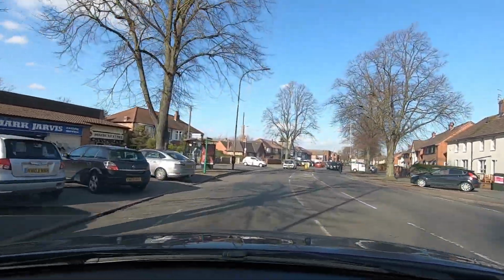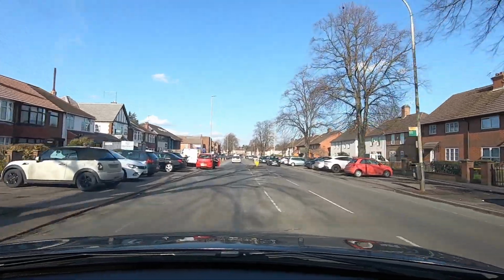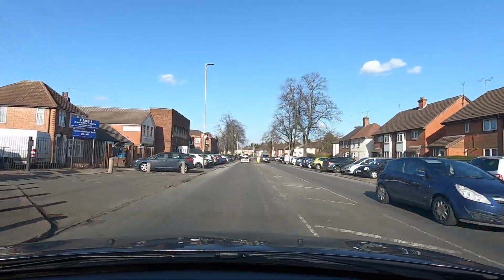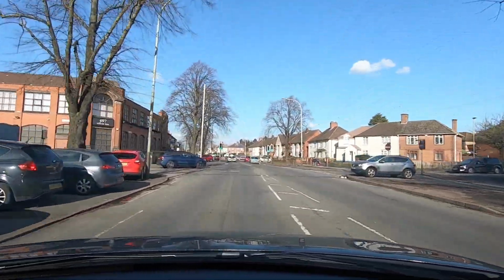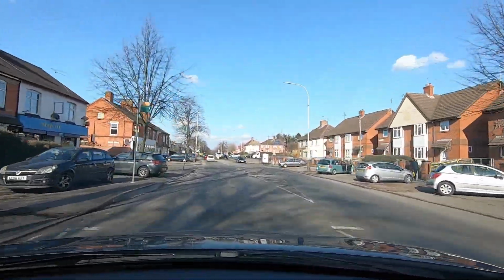Keeping a nice steady pace down here, Saffron Lane. It is a 30 road, so we don't really want to be going any quicker than that. We're just about to pass the third road on the right. That's a no entry, can't go down there anyway. And the fourth one is just here, so we're going to check the right mirrors, signal for right.